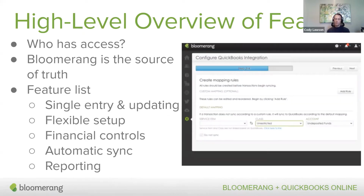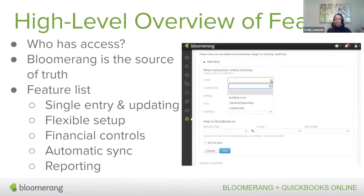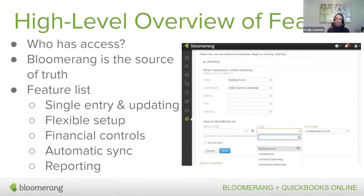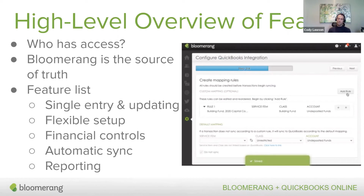You will have the option to resync it during the next sync job and update that information, or if for whatever reason maybe you've already made the adjustment on the QuickBooks side, you could just make the appropriate update on the Bloomerang side and not have it sync again.